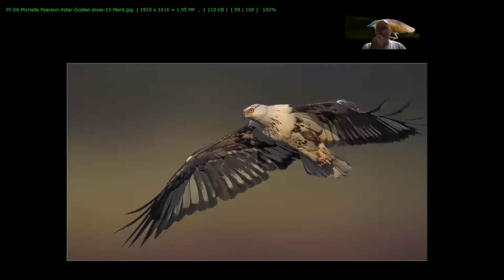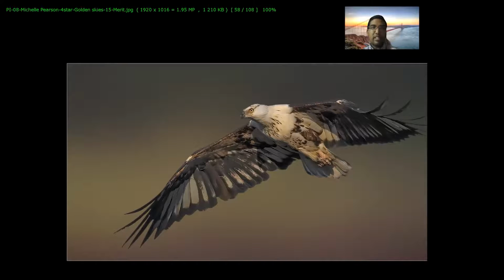Michelle Pearson, 4-star, Golden Skies, Merit Award. Yeah, this image actually blew me away when I saw it the first time. Beautiful. The composition of the bird in flight in the image, you can't fault it. Nice and sharp. The light on it is beautiful. And then obviously that golden skies in the background.